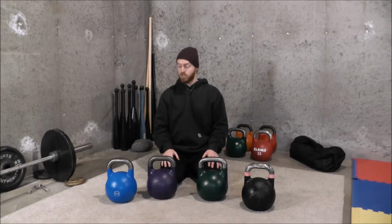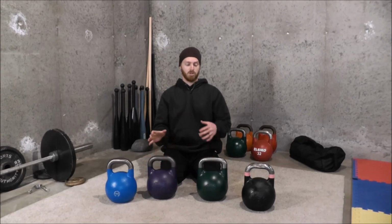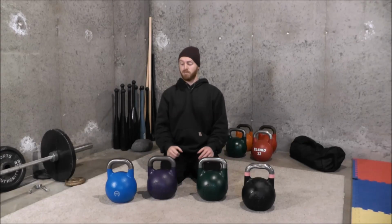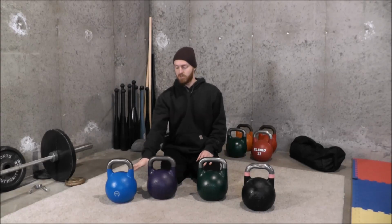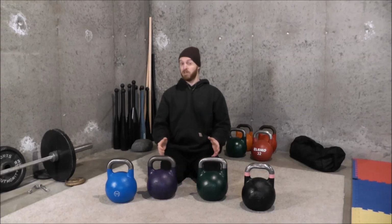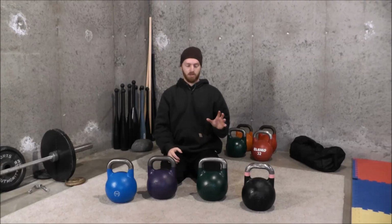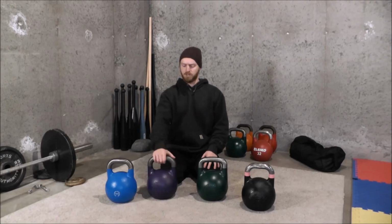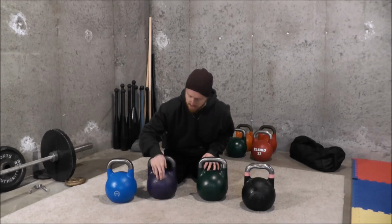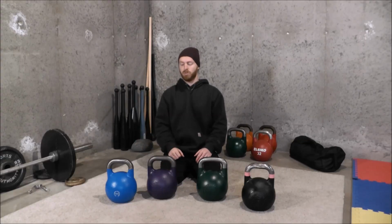I want to talk about the finish a little bit. There's not that much to say. There are different kinds of finishes. I'm not sure exactly what the processes are for each unique finish, but I do think that the finish on the Kettlebells USA models is probably a little bit more durable than on the Kettlebell Kings model. There's very little wear and tear that I've put these through so far, but I do think the finish is almost like baked on there. I don't even know how they do it, but it just seems like it's going to hold up a little bit longer on these models.